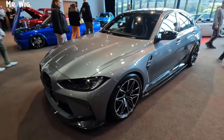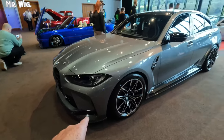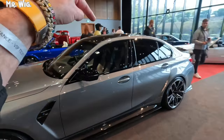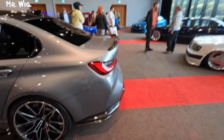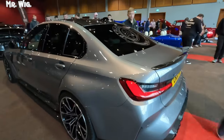BMW M3. My goodness, so much carbon. Front lip spoiler. We've got the mirrors, the side skirts. The roof of the car is made out of carbon as well. It's got the rear lip spoiler, as I call it, and the rear diffuser made out of carbon. And how cool is this car?